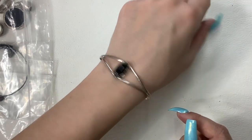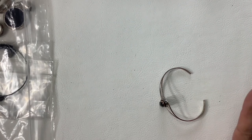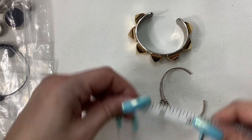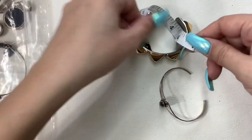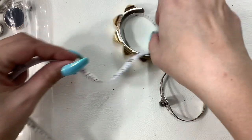Yeah, I couldn't wear this. It flops around too much. You know what? I always forget to take my measuring tape in here. Hold on. Because I don't think I need it, but I think I do now. So let's go back to the Sea Wonder. And this is a 2 1/4. And I also need to get that bracelet mandrel too, so I don't have to keep doing this.